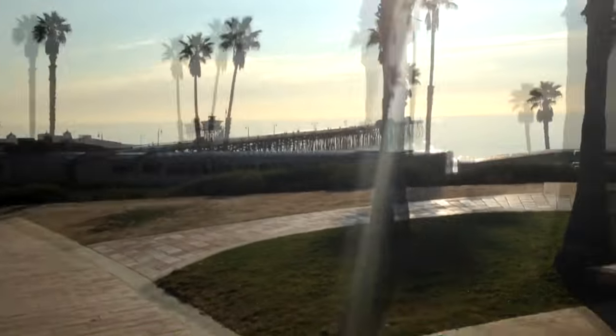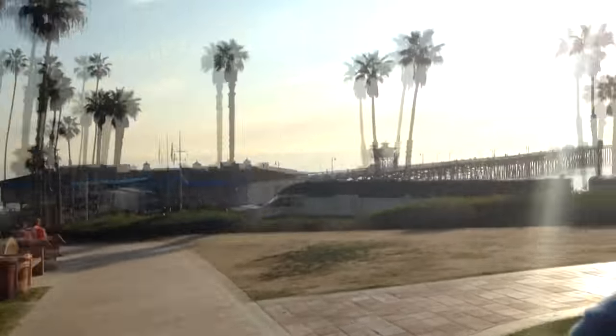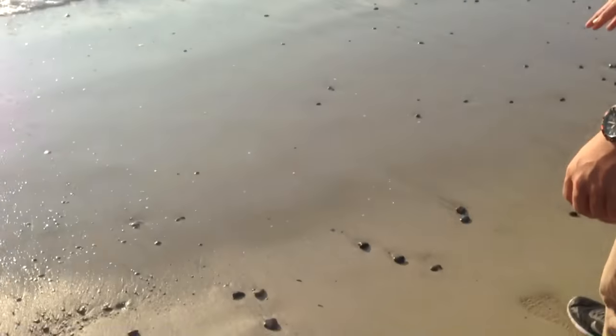There's a train here. That's so cool. Let's ride it and see where it takes us. The sand here isn't very smooth. There's a lot of gravel and stuff, but it's very nice here. Look, this is beautiful. Look at this. You're supposed to touch this, say you touch the water.